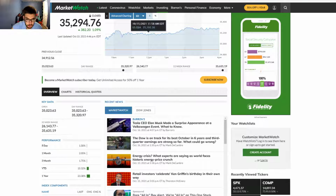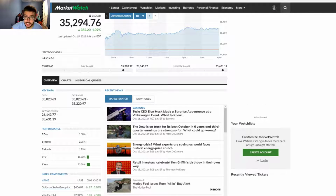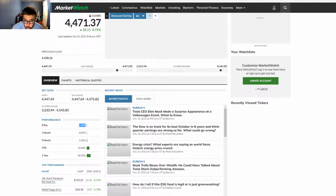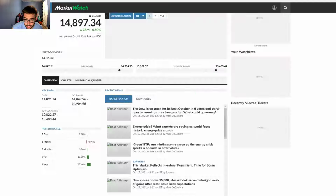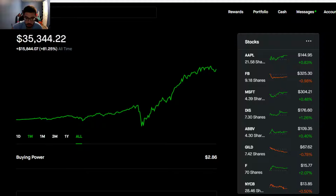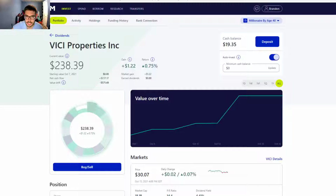How did the market perform this week? Well, the Dow Jones up 1.58. The S&P 500 was up 1.82, and the Nasdaq up 2.18. So we were able to outperform. The Robinhood portfolio was able to outperform the Dow Jones and the S&P 500. Not quite the Nasdaq. We've been feeling a little bit of a rough time because of that.